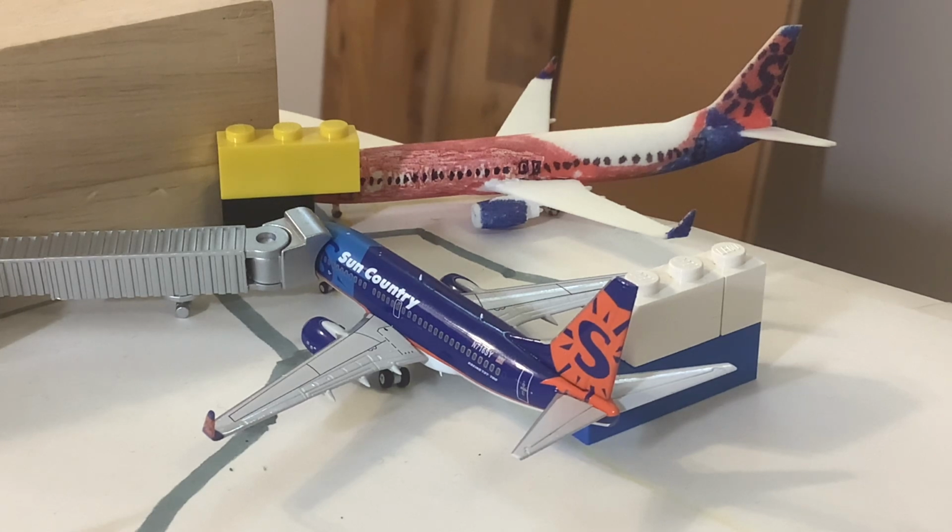We'll start with the 737-700. This one is in the old livery, filling in for an 800, of course. And this one came in from Portland, and it will be heading out to Chicago O'Hare.